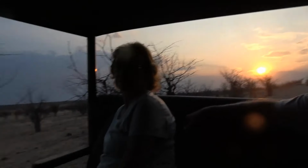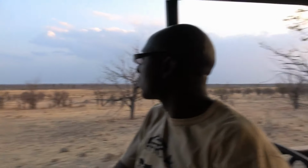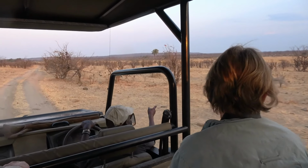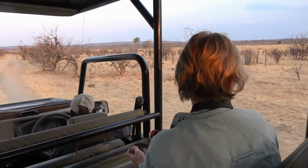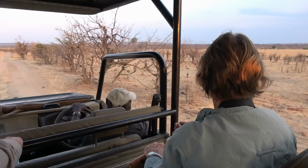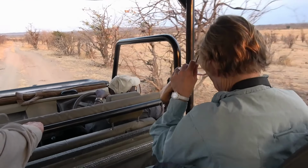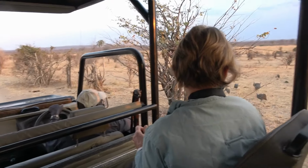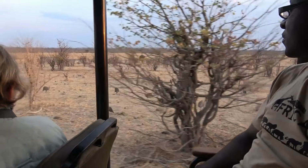Wait until it gets dark, then they close up, see where the warthogs are. Unless they wait until they get into their holes, they can catch them nice. Yeah.